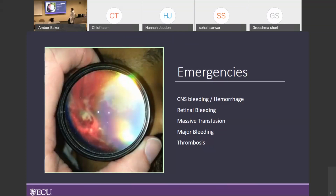But the other things you'll see is you'll need to do massive transfusion protocols. You have to remember that platelets are a major part of that. You have to be concerned about major bleeding and about thrombosis. These are things you have to start thinking about, especially when you're out there practicing on your own, whether you're a fellow, a hospitalist, or an internal medicine doctor running a clinic. These are really big emergencies, and you always have to have steps 1, 2, and 3 in your mind.